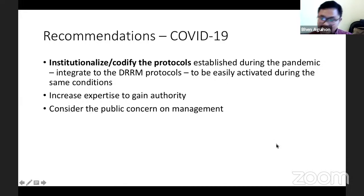For COVID-19, understand, halos lahat ng local government units ngayon naglabas ng kanilang mga ordinances, particularly on protocols. We have to institutionalize or codify this and include this in your DRRM protocols. So whenever the same condition, of the same nature, arises, madali itong ma-activate ng local chief executive. And yung mga budgets natin are there.